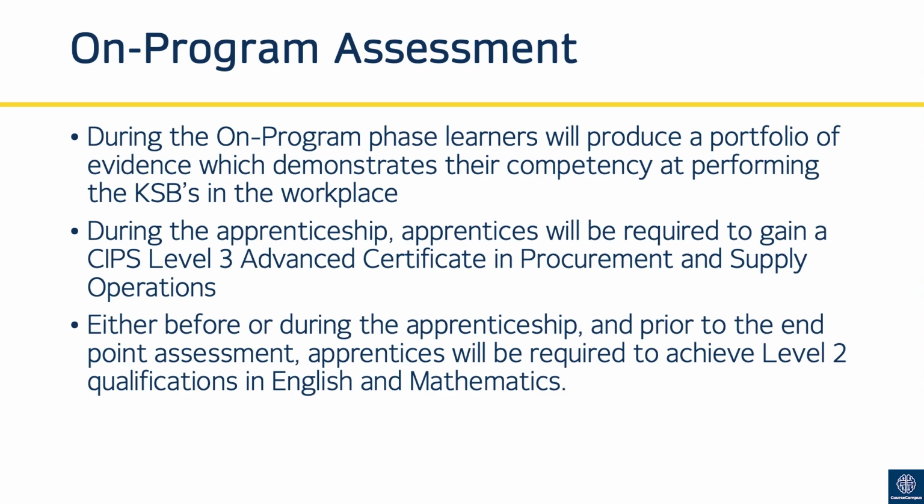Also on the on-programme stage, this is where you'd complete the SIPS Level 3 Advanced Certificate in Procurement and Supply Operations. That is assessed through exams. And thirdly, during this phase, you would also look to achieve your Level 2 functional skills in Maths and English. If you already have this, it will be assessed by Recognised Prior Learning. If you don't already have it, then that can be delivered to you and assessed, and your assessor will discuss that with you.